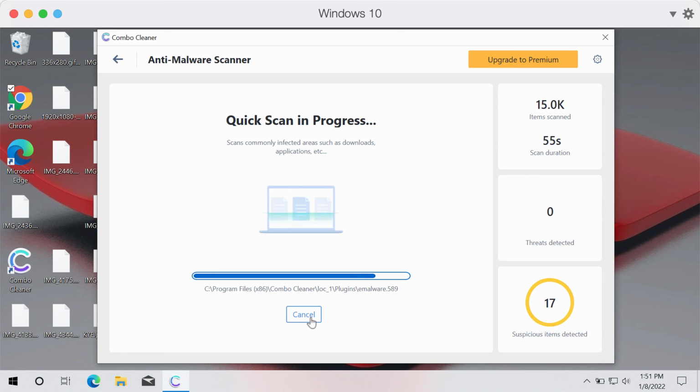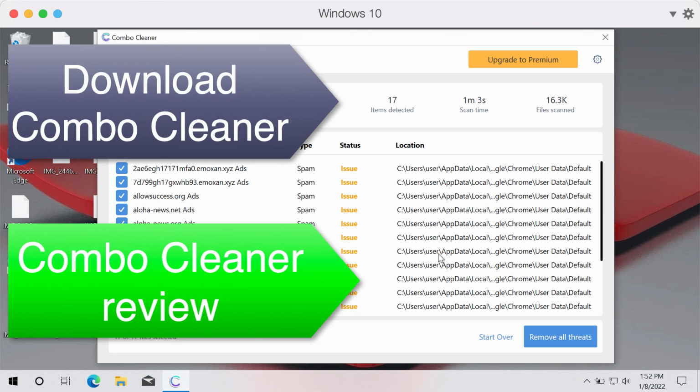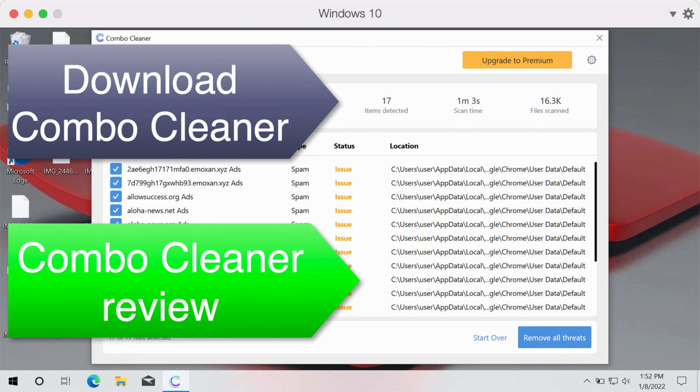So after the scanning by Combo Cleaner is completed, the program will give you the summary of threats. You will be able to know the exact location of each specific threat. You'll be able to remove these threats either manually by going to these locations, or consider upgrading to the premium version to remove the detected malware automatically, and this is the best way to keep your files safe and secure from any ransomware attacks.